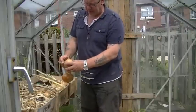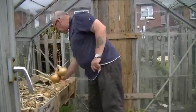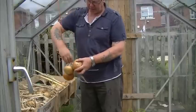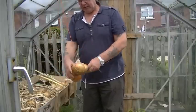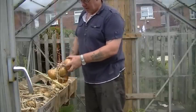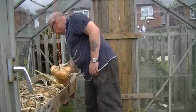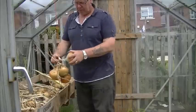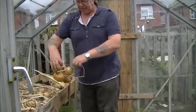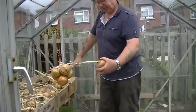Show you again. A bit smaller, that one. Thread it in. Wrap it round, twist it over on itself and down. Wrap it round, twist it over on top of itself, and then we'll go on. Wrap it round, over, and on. Twist it over and on. And to get to that state for the onions, that's it. Just pull it and it'll all come off.